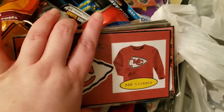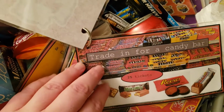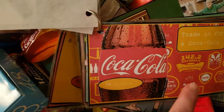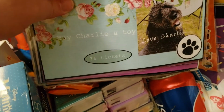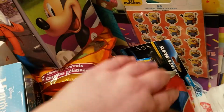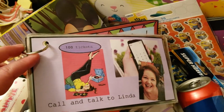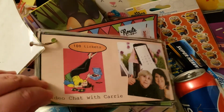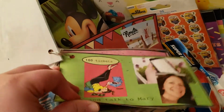It's 300 tickets. She could trade it in for a candy bar for 25 tickets. She could trade it in for Coca-Cola for 25 tickets. She could buy Charlie a toy for 75 tickets. She could buy one of the kitties a toy for 75 tickets. She can call and talk to Linda for 100 tickets. She can video chat with Carrie for 100 tickets. She can call and talk to our friend Mary for 100 tickets.